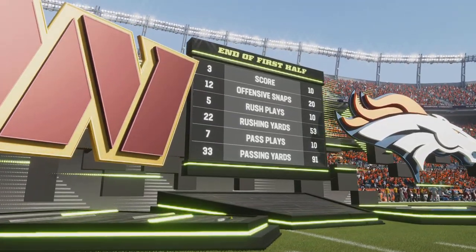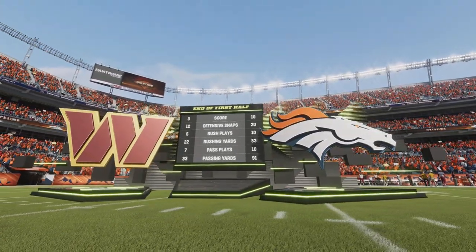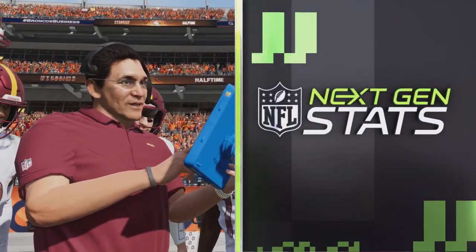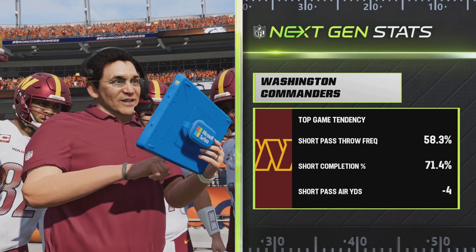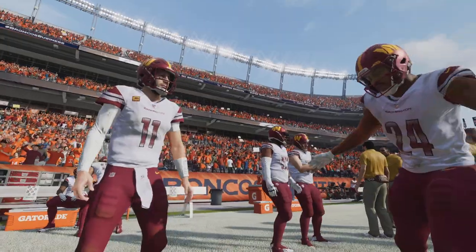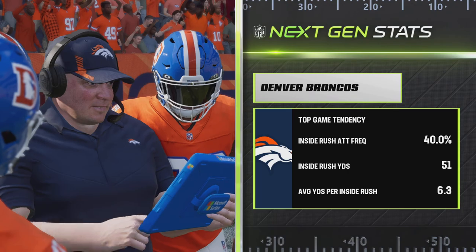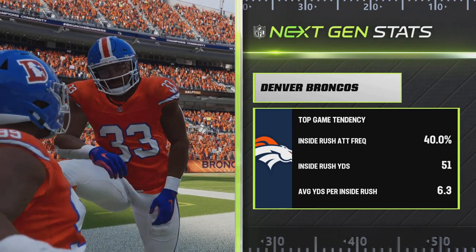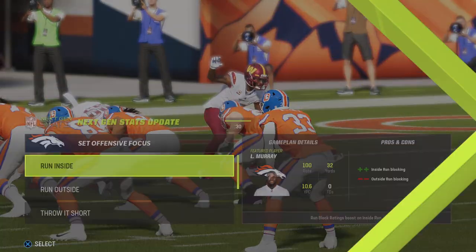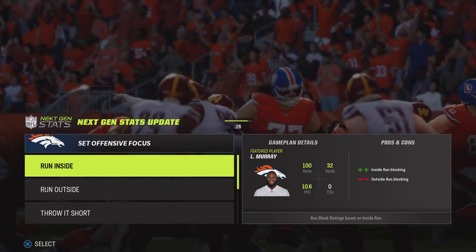As we send you on out to our studios in Orlando, here's Jonathan Coachman at the EA Sports Halftime Report. Okay, Brandon, thanks very much, and welcome in everyone to our downtown Orlando studios in this EA Sports Halftime Report. First up, though, let's take a look at the next-gen stats from that first half for Washington. And they did not do much at all in terms of throwing the football in those first two quarters. That's going to need to improve if they want to erase this deficit. Meanwhile, for the Broncos, we check out their numbers on the ground as they'll try to keep the momentum going into the second half.